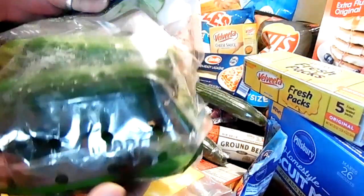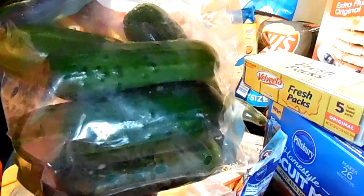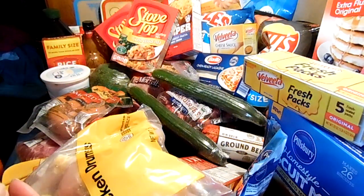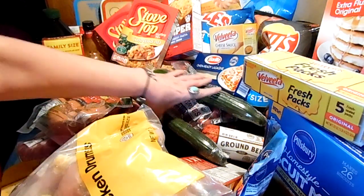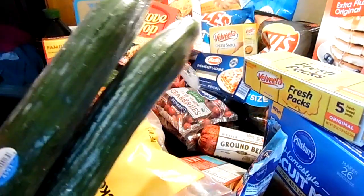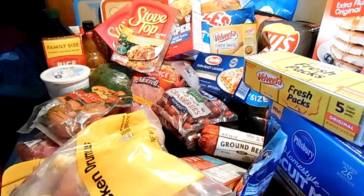I got some small cucumbers because my mom wants some bread and butter pickles, and my cucumbers are done for the year. And I got 2 English cucumbers just in case they didn't have the small cucumbers.